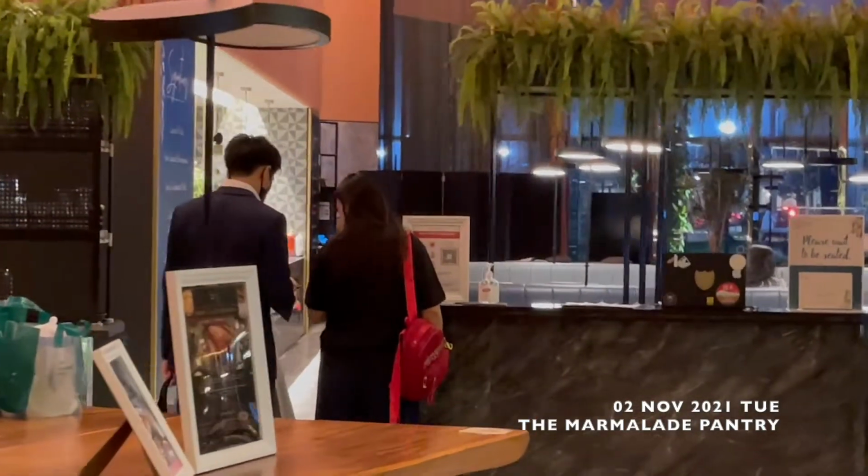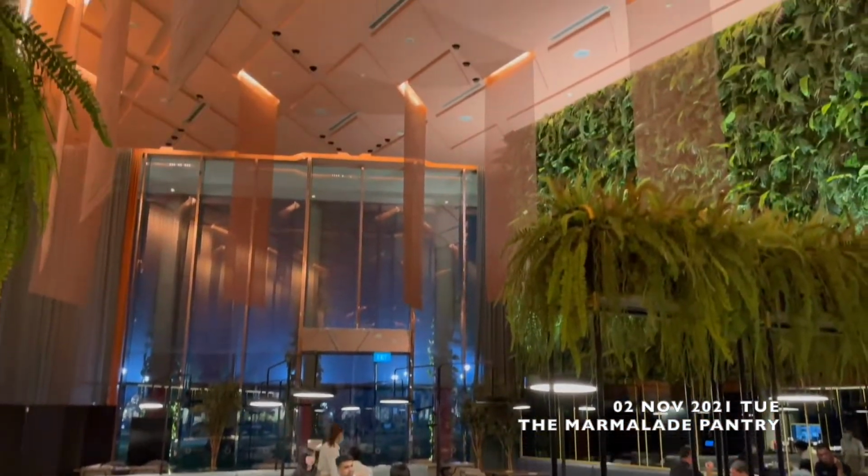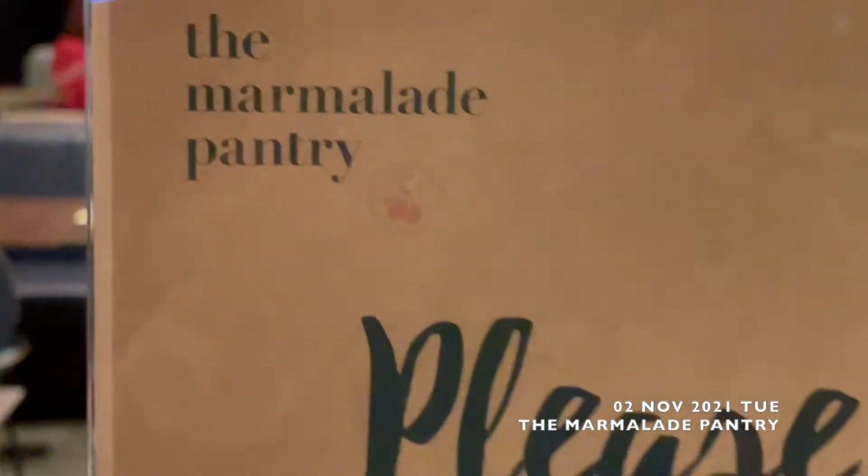I'm walking towards the restaurant now. I'm so hungry. The Marmalade Pantry has a high ceiling and is wide and spacious. Quite a nice place to hang out.